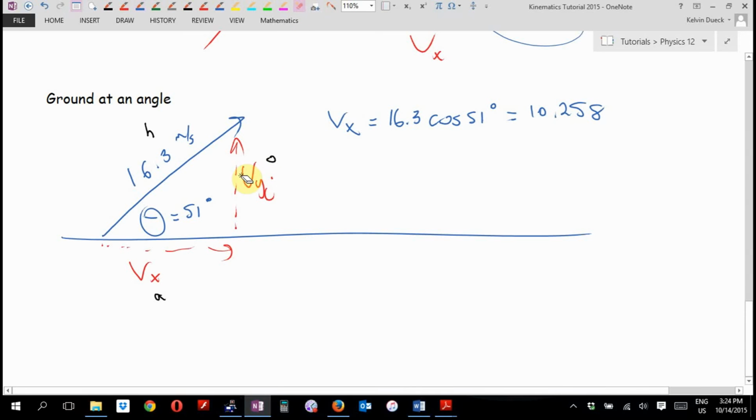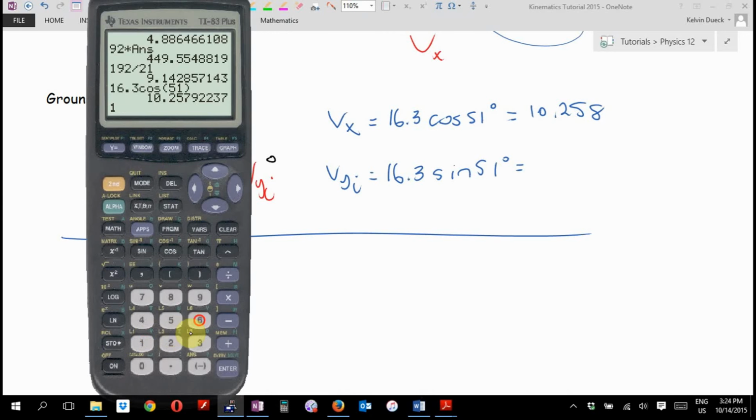What about the vertical? By the way, again, why did I put an initial there but not there? Because there's no acceleration. Okay, hopefully it's all starting to glue together and come together and almost be repetitive. That's the goal. So Vy initial is opposite over hypotenuse. You know what? It's going to be 16.3. Vy is sine. I wish there was a dumb easy way that I can remember that Vy was sine. I got nothing. I'll go 12.667. Sure, 5 sig figs is pretty good.